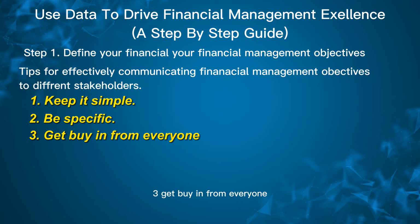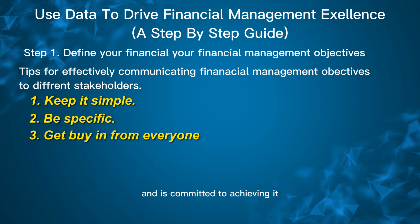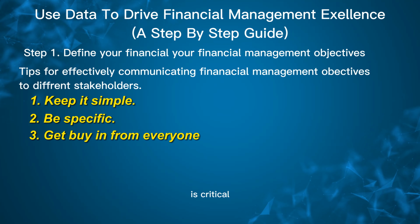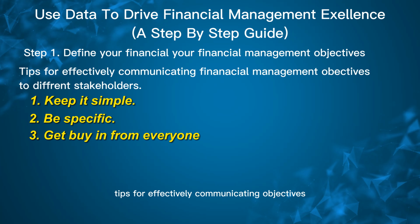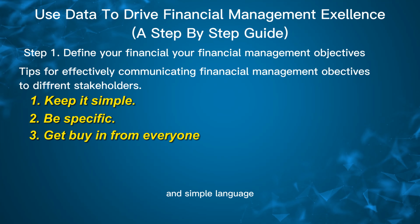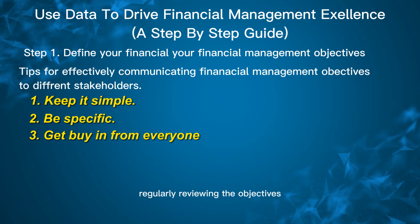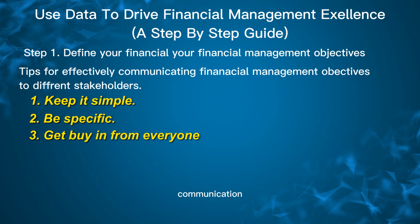3. Get buy-in from everyone. It's important that everyone involved in meeting the objective agrees with it and is committed to achieving it. Otherwise, it will be very difficult to succeed. Effective communication is critical when it comes to getting buy-in to financial management objectives. Tips for effectively communicating objectives to different stakeholders include using clear and simple language, providing relevant data and context, and involving stakeholders in the goal-setting process. Regularly reviewing the objectives and keeping them updated will also help in effective communication.